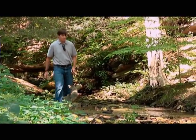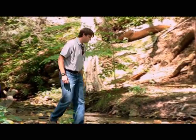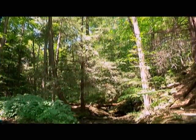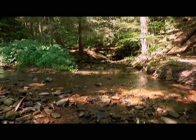Josh Lincoln specializes in restoring eroded stream banks and helps plant forested buffers. This stream is like a lot of natural streams in Pennsylvania, in that they begin in tops of mountains here that are undeveloped. This system is very nice because you have a lot of trees growing on the banks that help hold the banks in place.